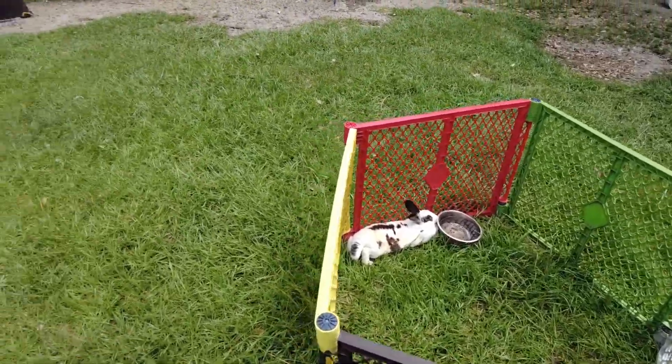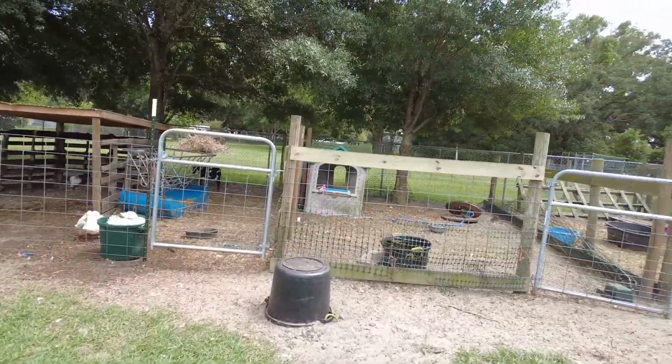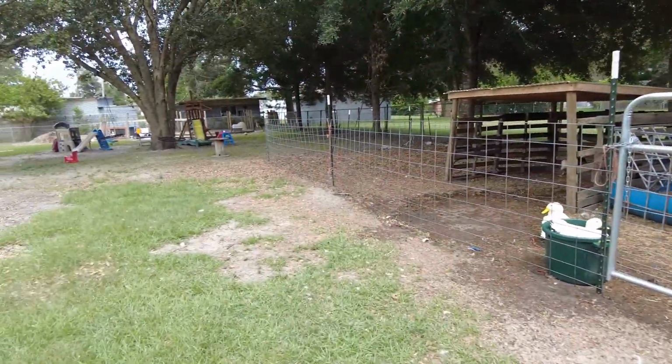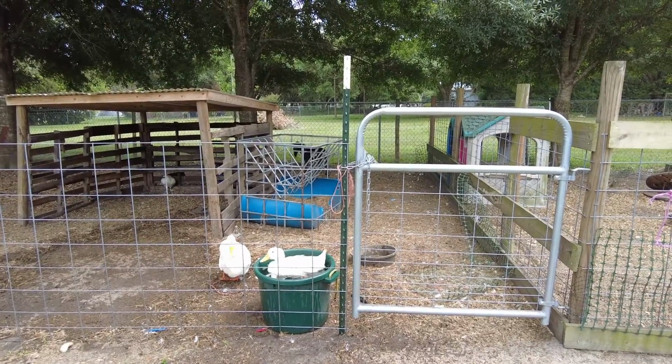Another mistake. Before animals or plants, you need water, right? You need systems, water lines. You need fencing, security, compost, shelter. A lot of folks bring animals home with a "we'll figure it out" mindset, but the animals don't wait for you to figure it out, right?